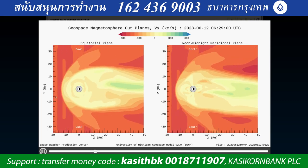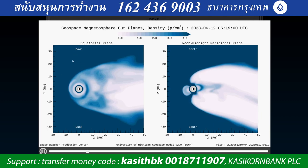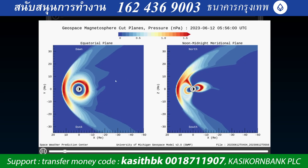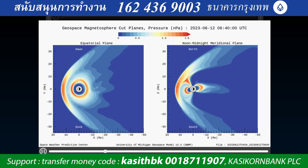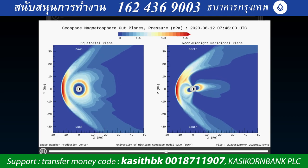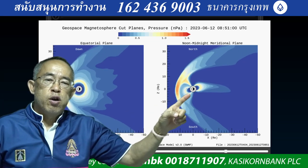Not strong up front here, not too strong. But today, a lot of proton in the space around Earth. Pressure not much up front again, around the Earth, but much more in the back. Can you see that? Some energy pours to Earth at the north. This area is much more clear, right? It's coming to pour down to the Earth at the north.